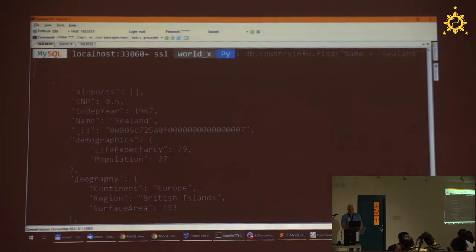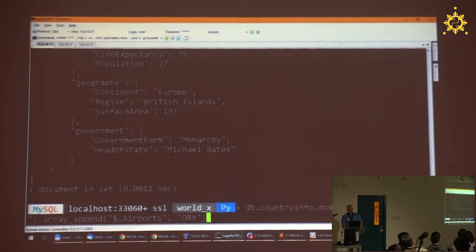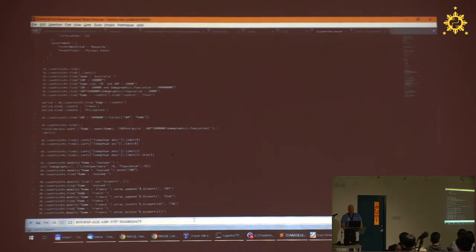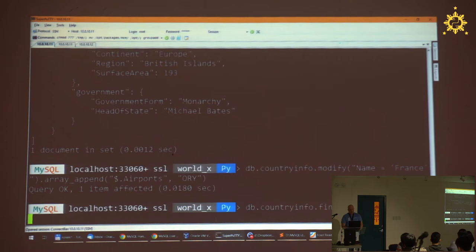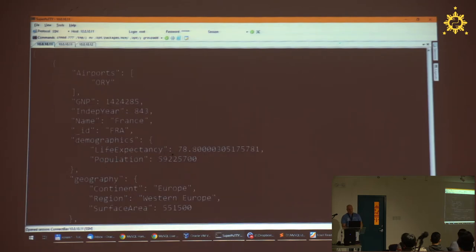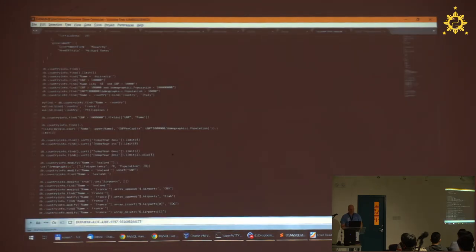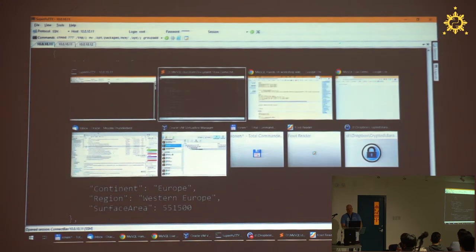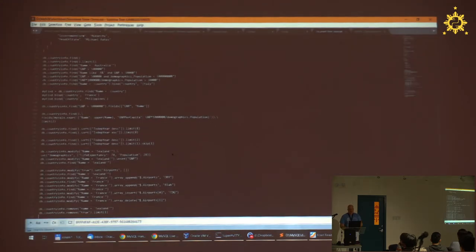And now we can start an update. So we are modifying, and now we have a filter. So where the name is France, we append to airports the code of the airport, ORY. And I'm going to do it, and now I'm going to look at France, and now France has an airport, ORY. And I can add another airport because they have another airport. Good, let's look at it. And now we have two airports. So it's very flexible, and this is why NoSQL, and I'm doing all sorts of other stuff.